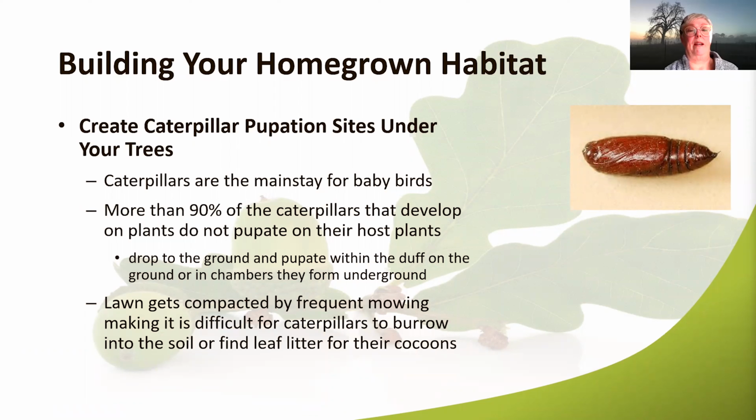Knowing what caterpillar pupation sites are and keeping those there is also very critical. Again, caterpillars are the primary food for baby birds, and more than 90% of these caterpillars, some of them may hang on to plants, but a lot of them drop off and continue maturing under the leaves that drop off in the fall. So disturbing those leaves, and especially removing them, greatly impacts caterpillar populations. And lawn is just pretty well useless for caterpillars, mainly because it's mown all the time.